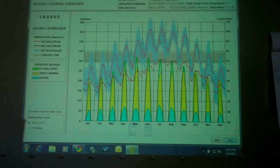This is diurnal shift. Diurnal shift is very, very important. You need to understand that in Phoenix. This is unique to Phoenix and other climates similar to Phoenix. We can take advantage of diurnal shifts by providing thermal mass.